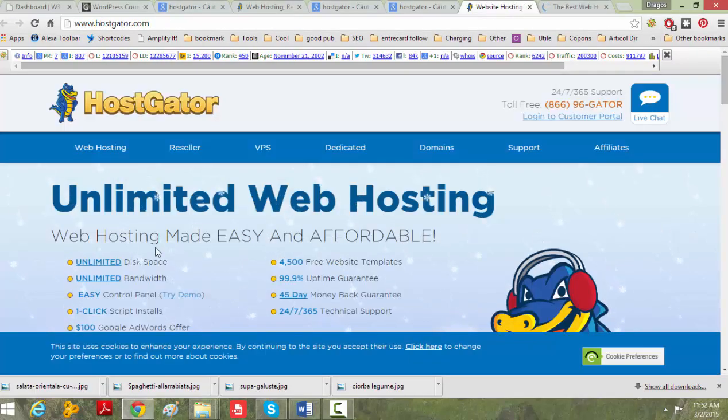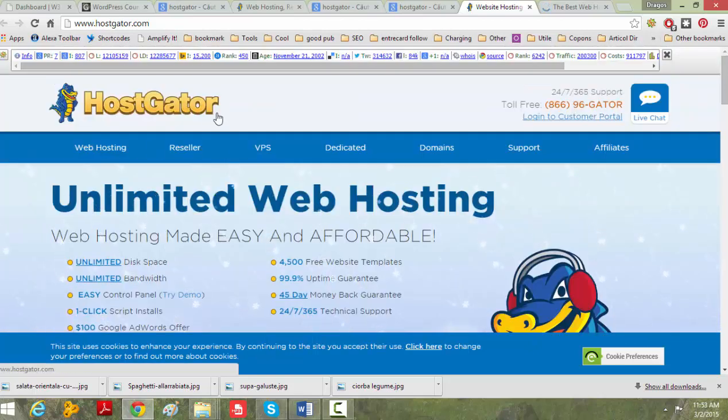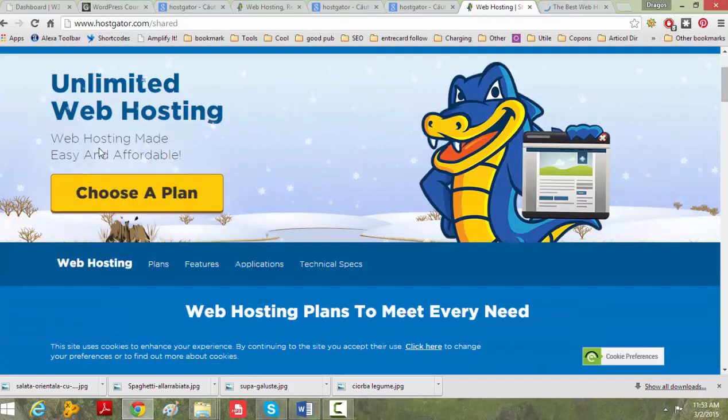Both are offering shared web hosting, VPS hosting, or dedicated hosting. With both you can have a domain through them. If you are at the beginning, I recommend using HostGator with web hosting packages.